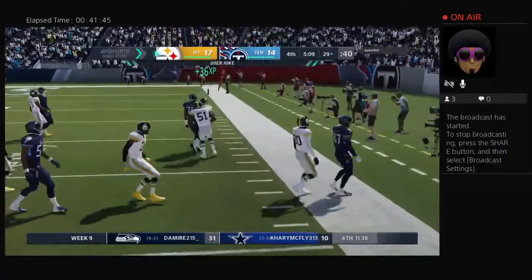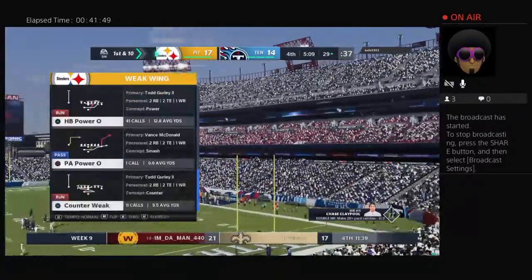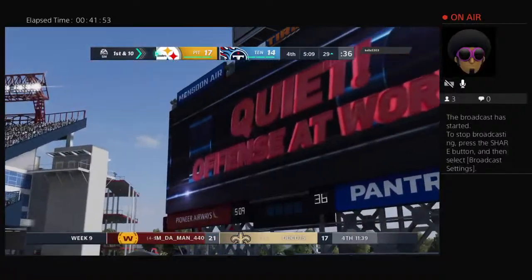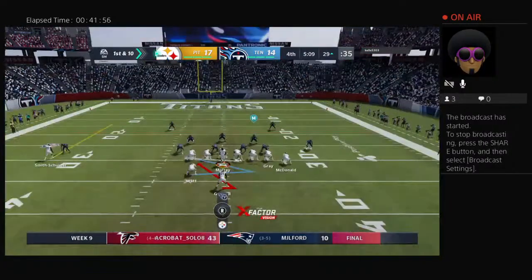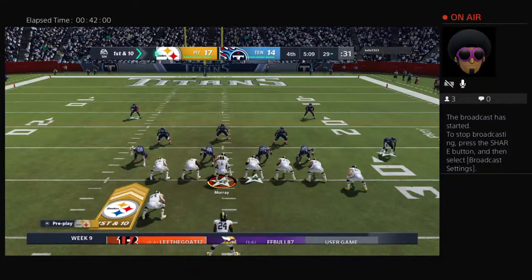And he is out of bounds, but not before he's inside the 30. 21 yards. Well done on the return. And the Steeler offense, they're set up nicely as they take over. Some good games going on in the early window. This might be the best of the bunch.